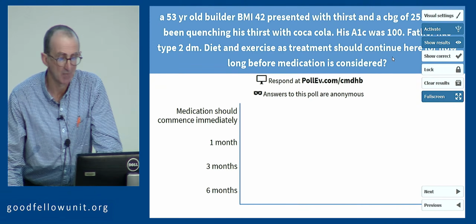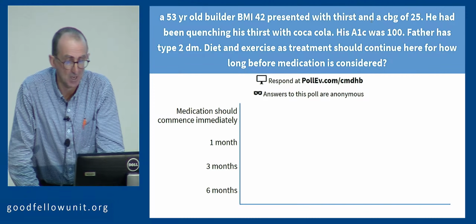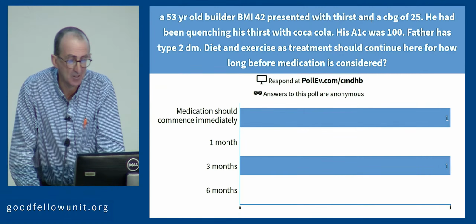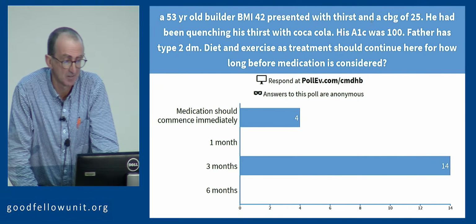A 53-year-old builder with a BMI of 42 presents with a thirst and a capillary glucose of 25. He'd been quenching his thirst with Coca-Cola. His A1C was 100. Father has type 2 diabetes. Diet and exercise as treatment should continue here for how long before medication is considered?